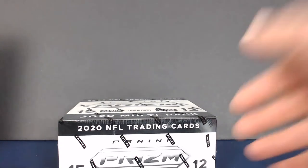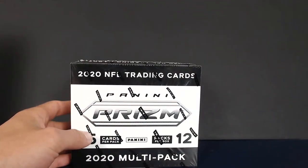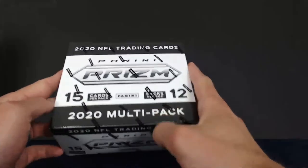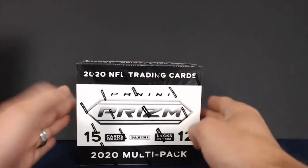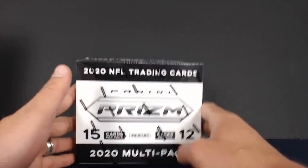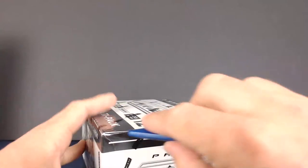All right, so for this one, this is break number 13. Starting a little bit later. I said I was going to start at 5:30. It's 5:40 Eastern time. So this is going to be our one box of cello Prizm. So you're going to be looking for your red, white, and blues, your greens, and your silvers. You have 15 cards per pack and 12 packs per box. All right, guys, good luck.